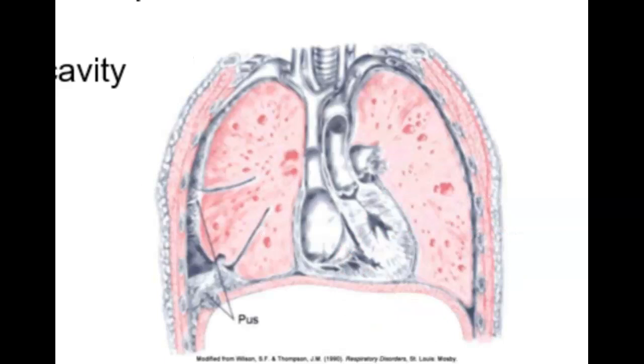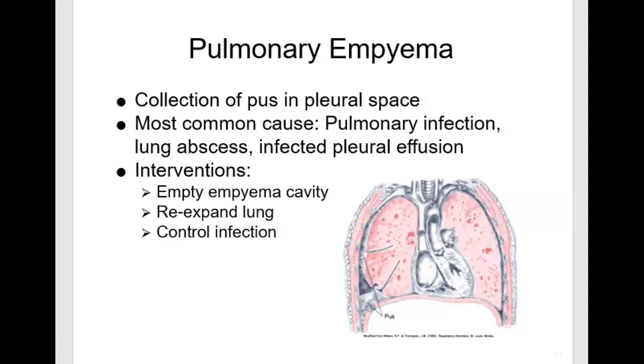Pulmonary empyema is a collection of pus in the pleural space, most commonly caused by a pulmonary infection. When empyema is present, gas exchange can be impaired by both reduced lung diffusion and reduced effective ventilation. Empyema is suspected when chest wall motion is reduced, fremitus is reduced or absent, and breath sounds are decreased.